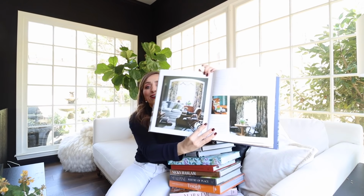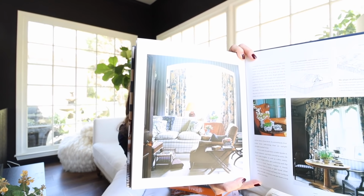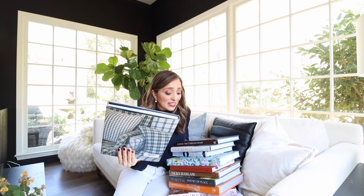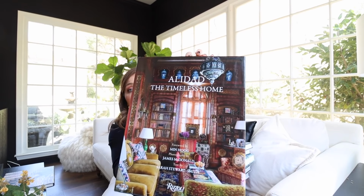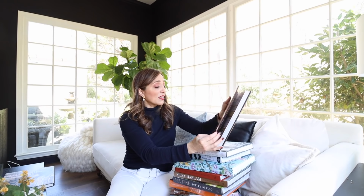Wow. Oh, look at that page. Look at that room. So I would say that Colefax and Fowler is a definite yes, and I've got to lower this pile a little bit. I will leave the links for all of these books down in the show notes so that you can find all of them. This book is like a visit to the most exotic place you can imagine in the world.